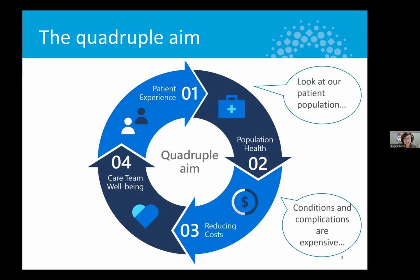Everyone is mindful about reducing costs. We know that these complications and conditions are expensive. Type 2 diabetes is one of the largest contributors to healthcare expense at every level. If individuals have type 2 diabetes, they bear a lot of costs, their families bear a lot of costs. It affects our communities if individuals have these complications and they're not able to work or support their families. We bear a lot of costs collectively through Medicare and Medicaid programs. And this has a tremendous cost even at the health center level as you're supporting these individuals with type 2 diabetes.